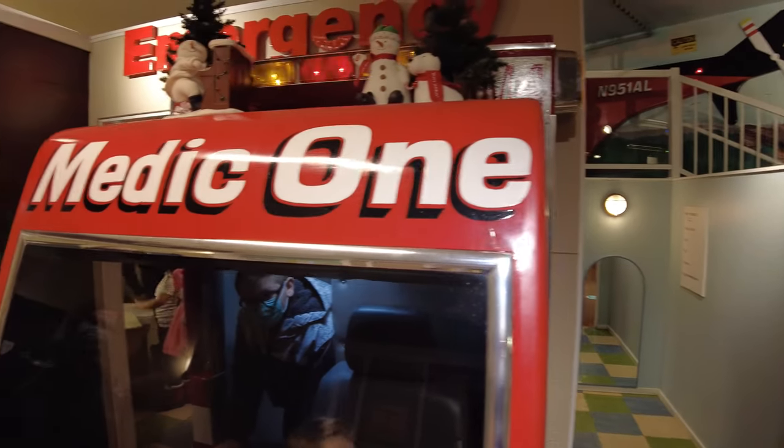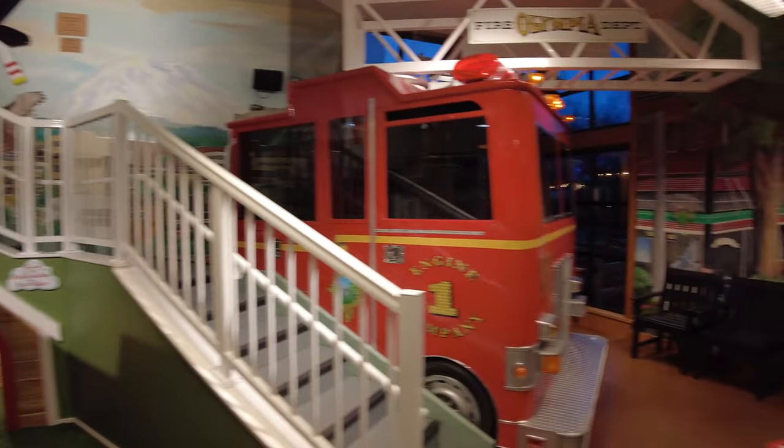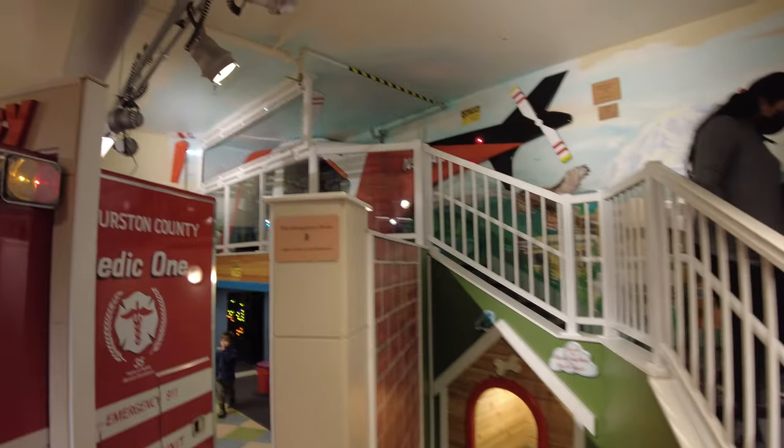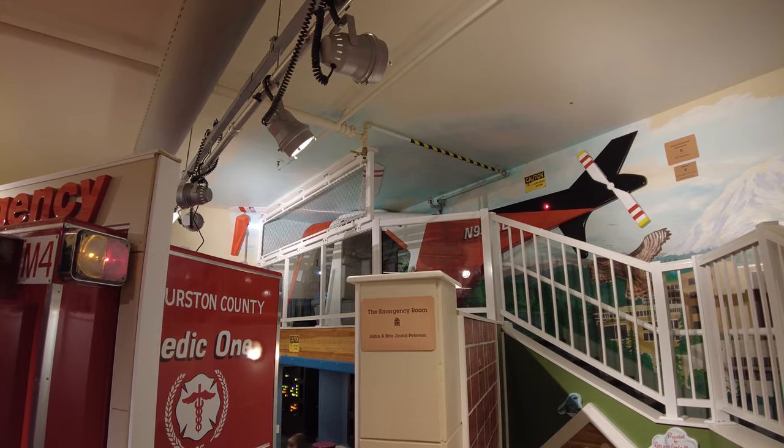So this area is really neat. You can be a medic. You can drive a fire truck. They got a police car. And up in the corner there, probably one of the coolest looking ones, they have a helicopter. I might go show you that.